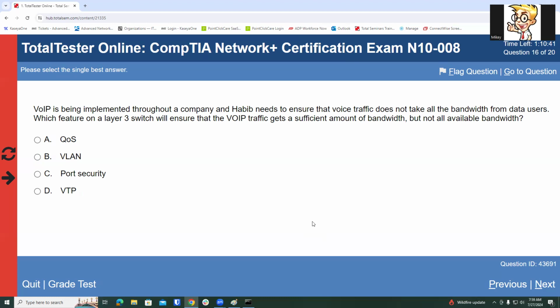Well, let's talk about what the answer is before we talk about the real world. Quality of service, VLAN, port security, or VTP. The test is going to want you to use quality of service. They want to guarantee certain packets get a certain throughput or bandwidth in order to deliver. With the equipment we have today, where everything is at least 1 gigabit or 10 gigabit per second, it's quite fast, so quality of service is becoming less common. I do see VLANs being efficient enough to separate the VoIP traffic, and data flows fine. I've seen that too. So flag that, but I'm pretty sure Network Plus wants you to use QoS, quality of service.